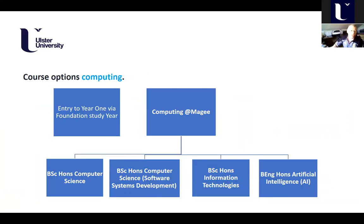So just to recap on the computing at McGee, and I know computing's not the center point of today's presentation, but within the computing, we have the traditional computer science. So if you want programming, then software systems development and computer science is your thing. If it's more into the hardware, then information technologies is your thing. And if it's a coupling of both, then artificial intelligence would be the course to go for there.